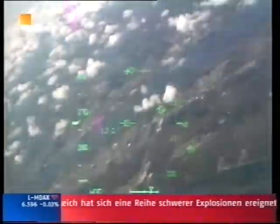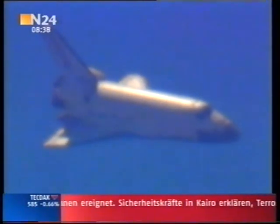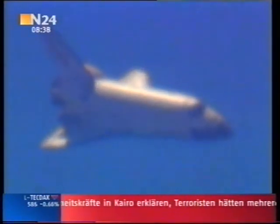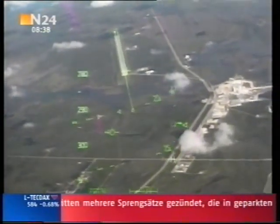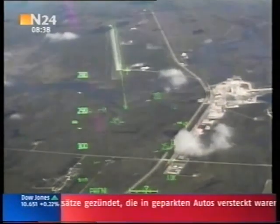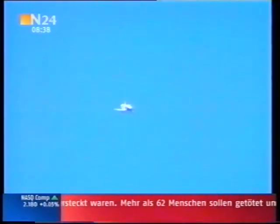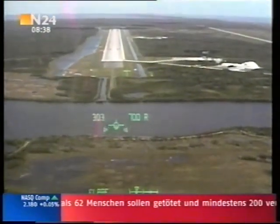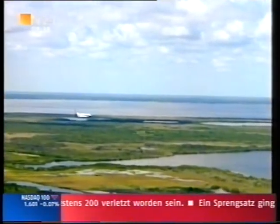Spätestens 6 Minuten vor der Landung übernimmt der Kommandant dann die Fähre, die wie ein großes Segelflugzeug Richtung Cape Canaveral gleitet. Erst eine Minute vor dem Aufsetzen sehen Pilot und Co-Pilot die Landebahn. Die Landung ist eine extreme fliegerische Herausforderung.